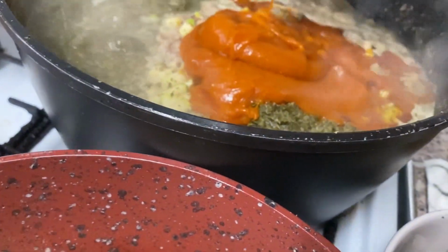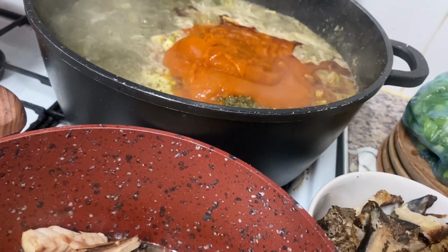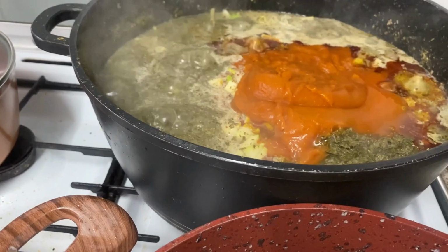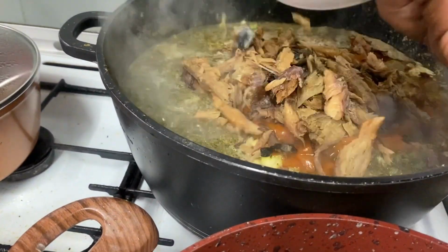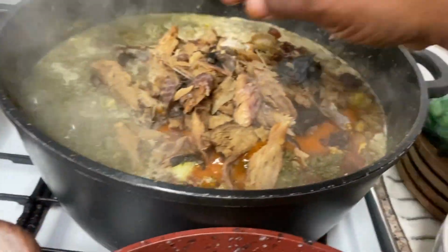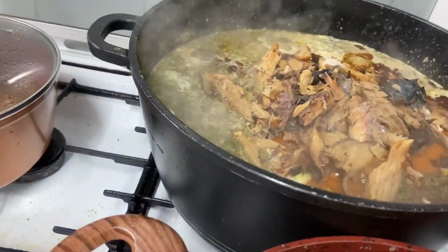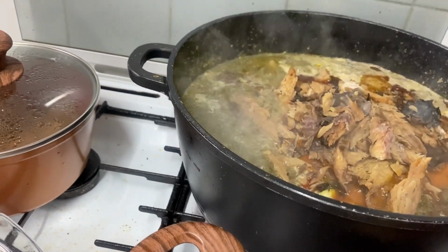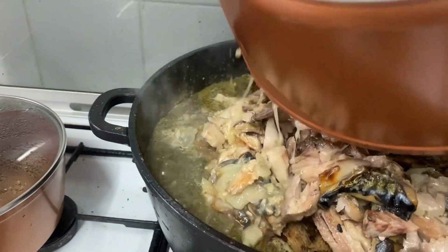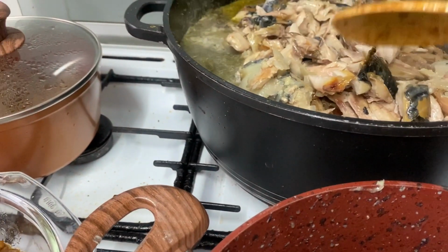I'll put oil, I think it's enough. Not the whole bottle. Red oil. Now I want to put my fish. Now it's time to put this one, dry fish. There's a bone there. I can see them. Then after the dry fish, now we are putting the fresh fish. Fresh fish. I'm not mixing yet.